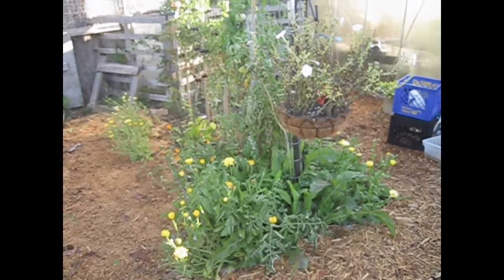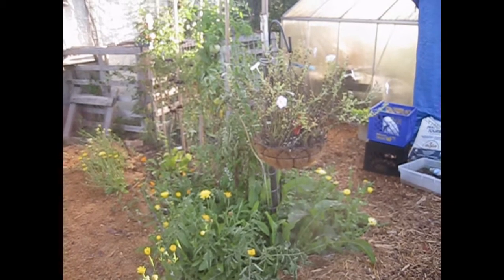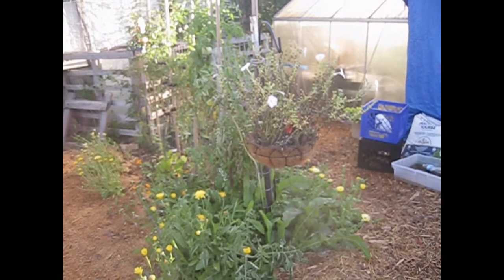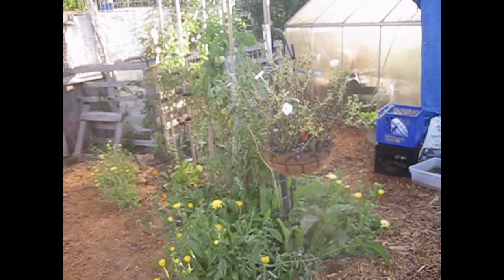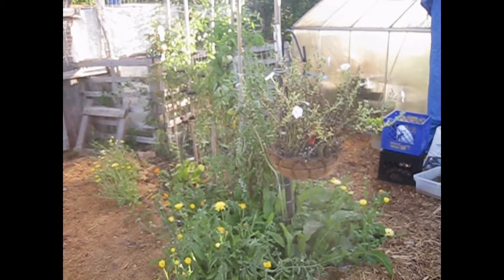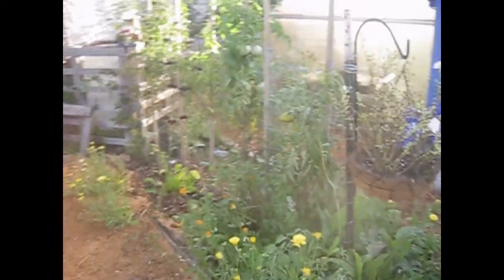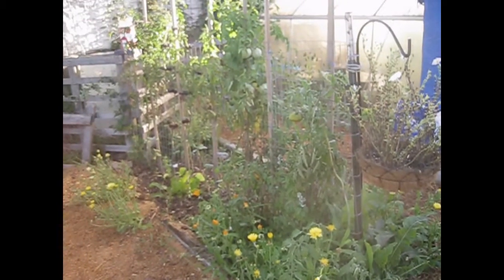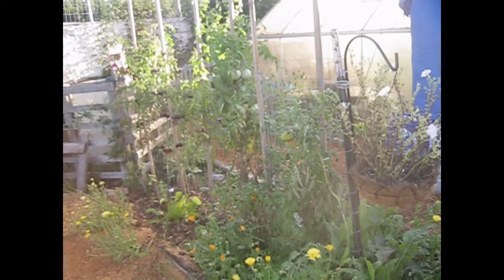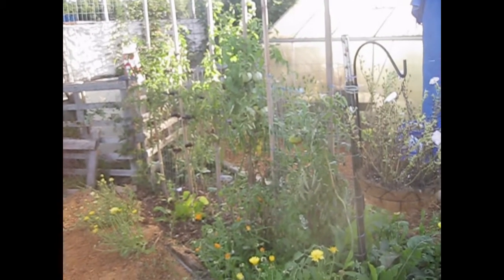Okay, so this is the last bed in my garden. This is my other tomato bed. This is for slicing and cherry tomatoes. My brain's running short today. But anyways, so this is for my slicers and my cherry tomatoes. I try to keep my tomatoes grouped by what I would use them for. So when it's time to harvest, I know right where to go.